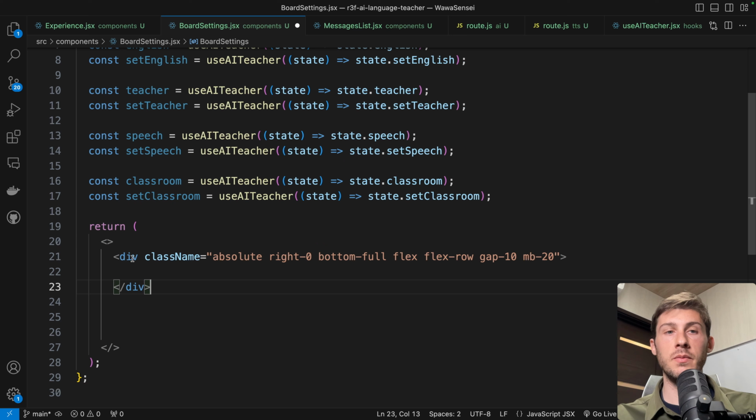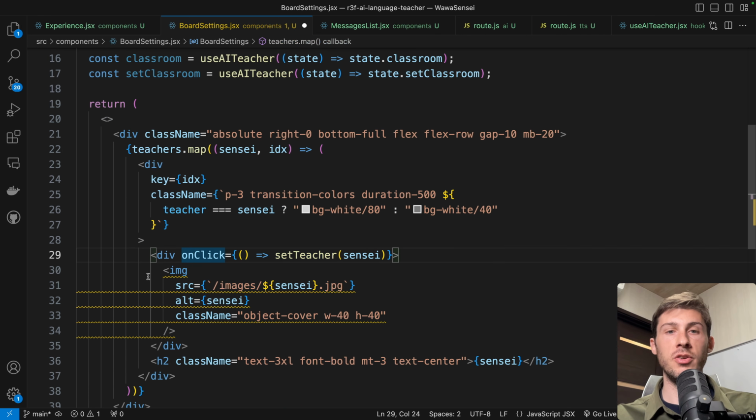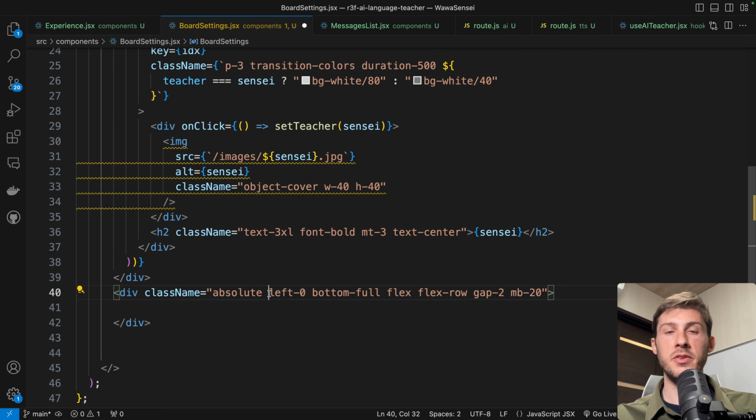It will contain different absolute position div. This one is absolute right 0, which means it's on the top right, and bottom full, which means it's pushing completely from the bottom, which means it will be a bit above on the top with a margin bottom of 20. We loop through our teacher and we display their picture, and when they click on their picture, it will change the teacher.